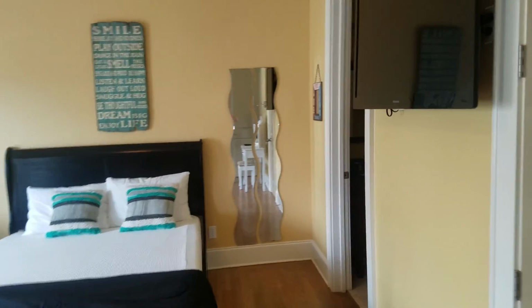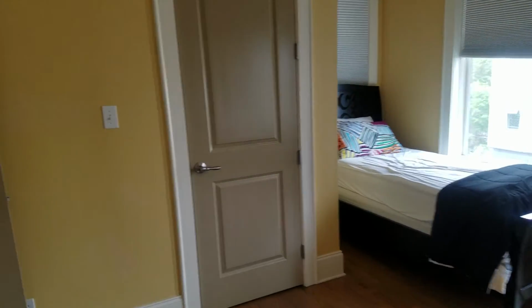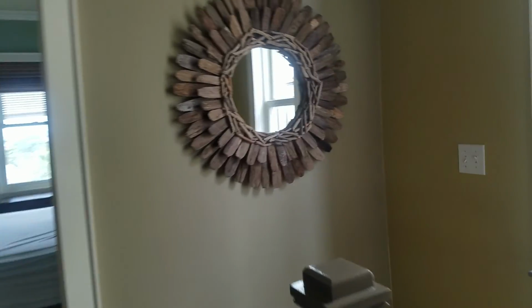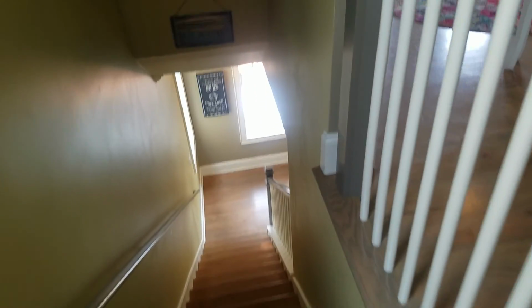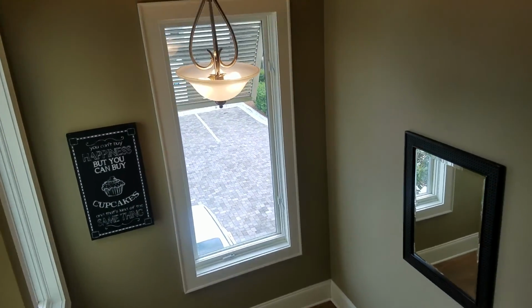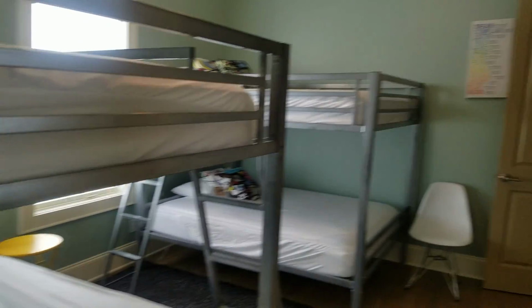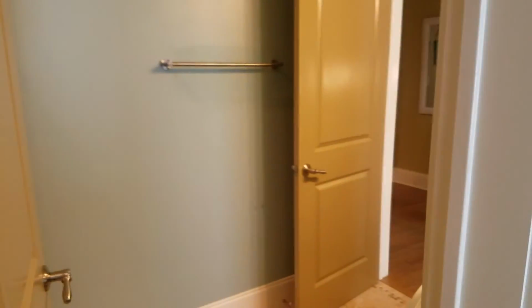Lots of space for people. Another attached bath. Hardwood floors. Down to the next level. Queen size bunks. And then that's a bathroom that's accessible from the hallway and this bunk room.